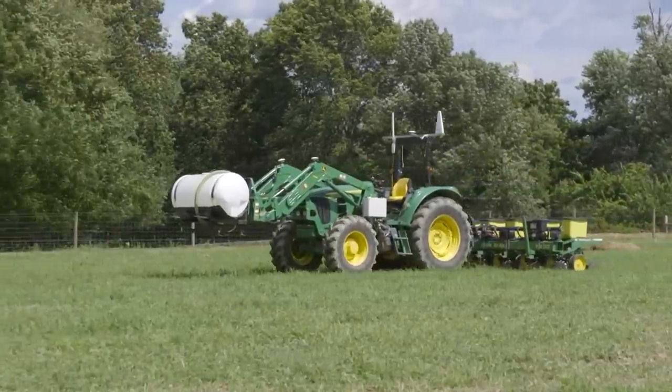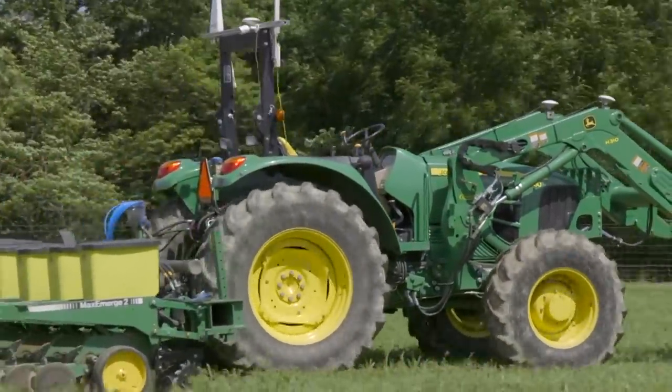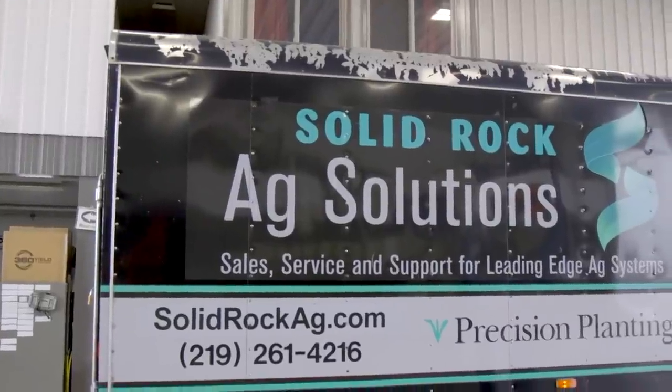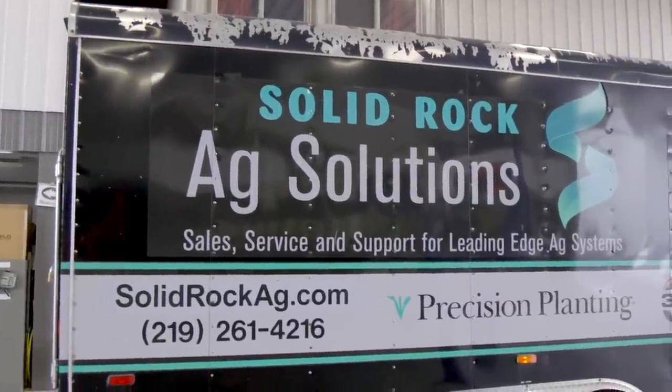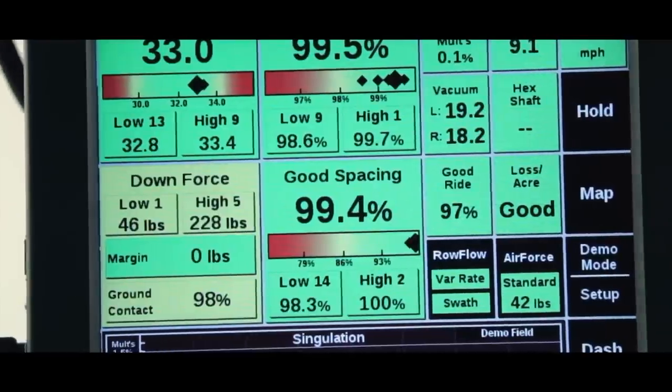So I bought a planter on auction, salvage, and had a local shop, Solid Rock Farms, do a conversion with all precision planting gear. With Kyler's planter, our part in it was mostly the automated hardware on it. And there were a few things like the steering that he took care of, but mostly like the down pressure and the row cleaners and the meters.